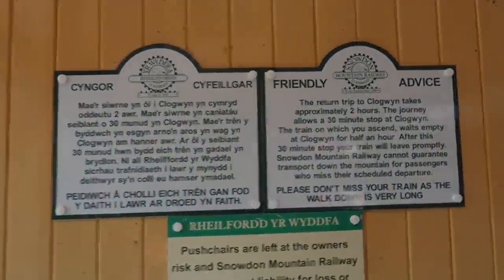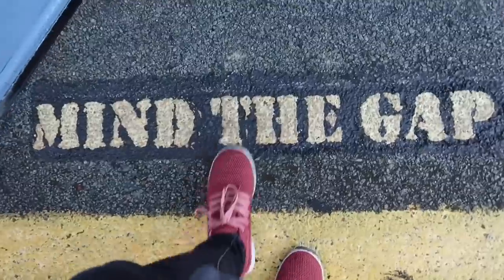Here we go, Sam. I also got new shoes. All the signs are in English and Welsh because, you know, we're in Wales. Mind the gap. Ready to go up the mountain?